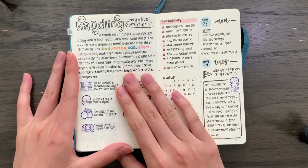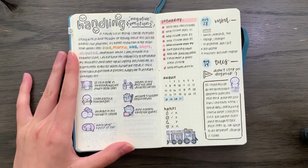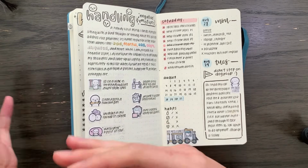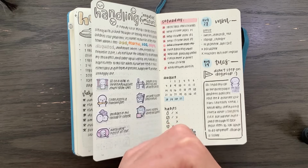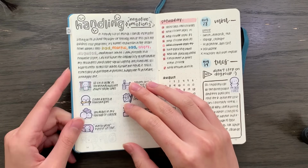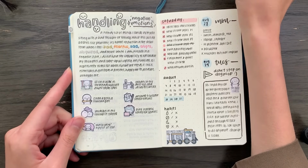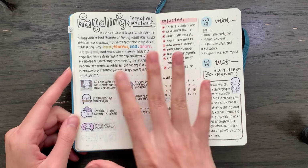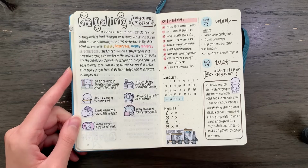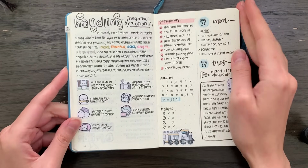This is my page on handling negative emotions. So basically I just realized that I don't handle negative things very well, and especially when I'm already in a state of sadness or fear or anger or whatever, my brain isn't rational and it's not functioning properly, so I don't cope in healthy ways. Like I might overwork myself, I might turn to coffee and other unhealthy habits. And so I created this page to gather some ideas on what I can do, and in the future when I am sad, angry, whatever, I can come back to this page and just see, okay, maybe I can try going on a walk or something. And yeah, so that is that.